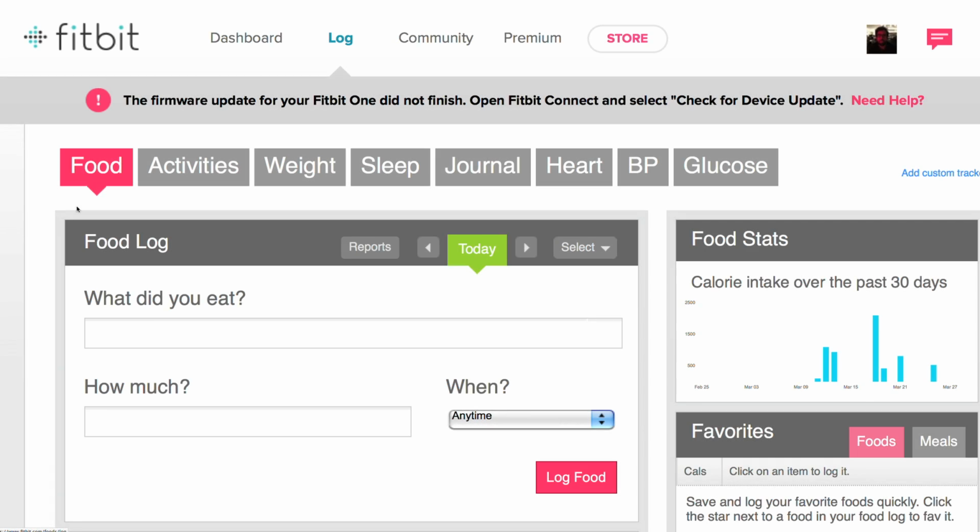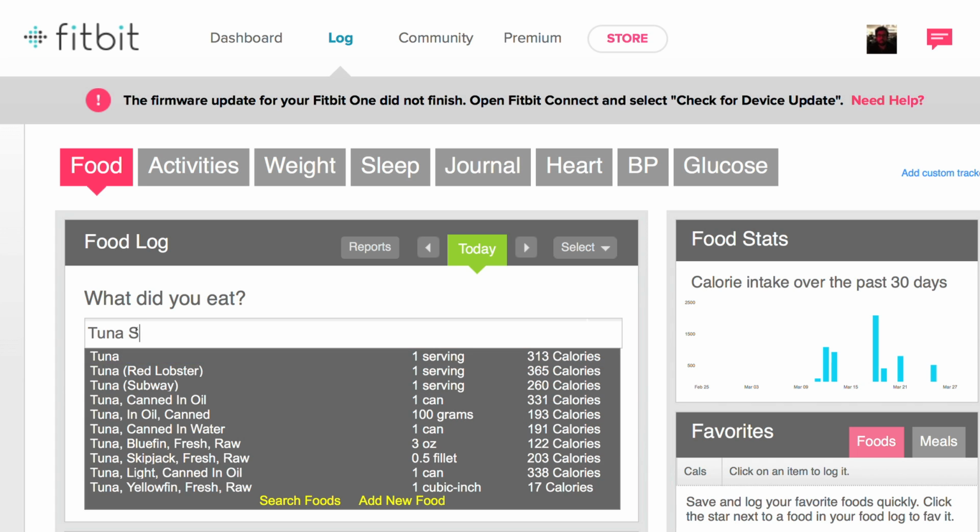Now, I've spent the weekend with Fitbit and I've started to track my food intake using the site's food log. Here you can see the Fitbit site's food log. Now, you just enter what you've eaten, which in my case is a tuna salad.